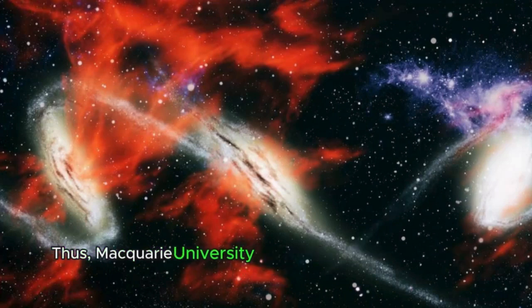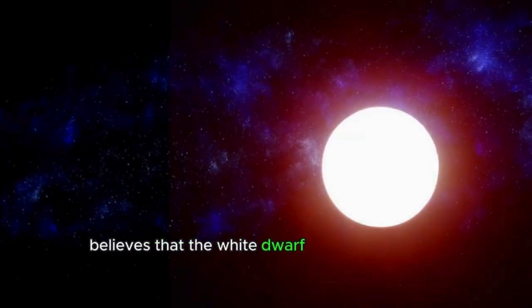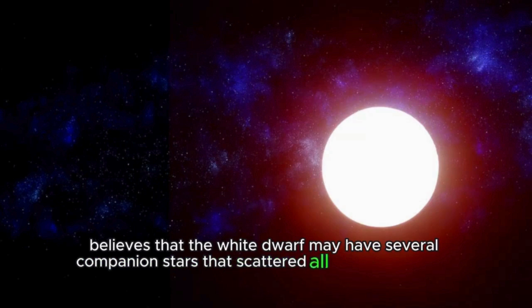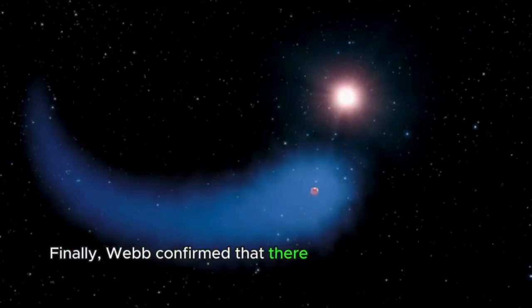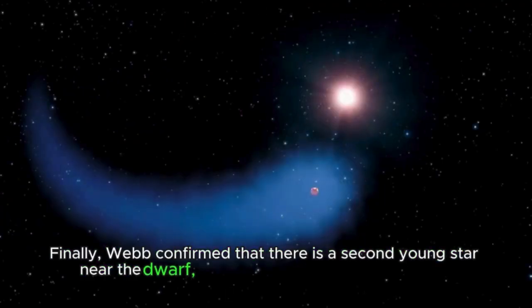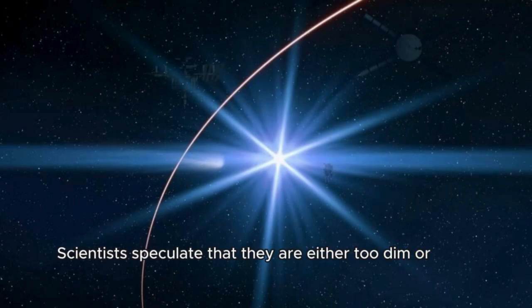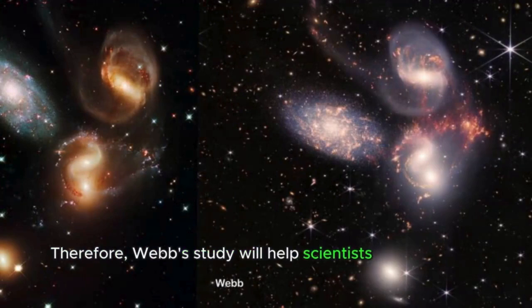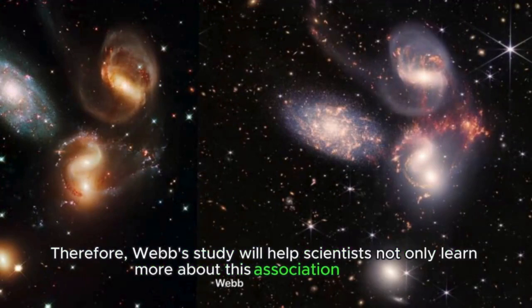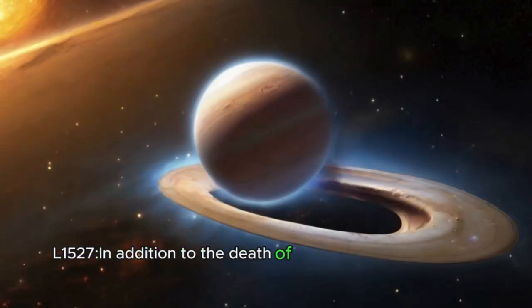Thus, Macquarie University astrophysics professor Orsola De Marco believes that the white dwarf may have several companion stars that scattered all the material and created a disk around the central star. Finally, Webb confirmed that there is a second young star near the dwarf, although no other stars are visible. Scientists speculate that they are either too dim or have already been absorbed by the central star. Therefore, Webb's study will help scientists not only learn more about this association of stars, but also to study the chemical composition of the ejected material.